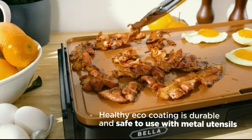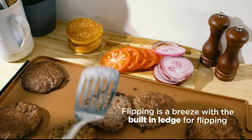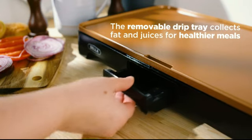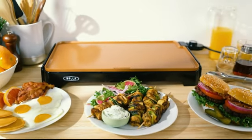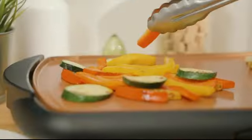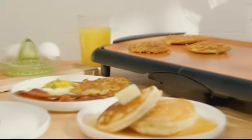The Ovente electric griddle is designed with user safety in mind, featuring cool touch handles that prevent burns or accidents during cooking. This thoughtful addition enhances the griddle's usability, making it suitable for use by individuals of all cooking skill levels. In terms of design, this griddle comes in a sleek black.